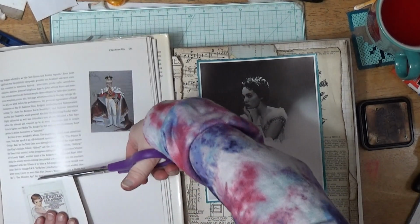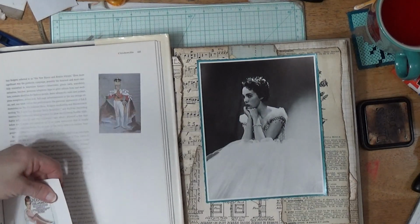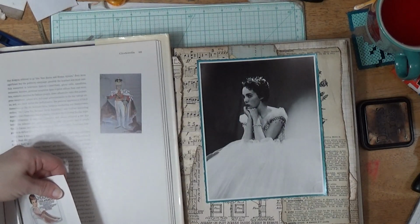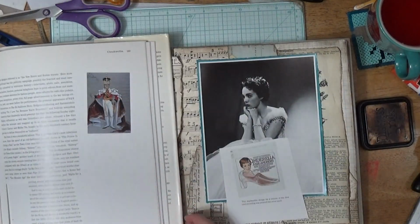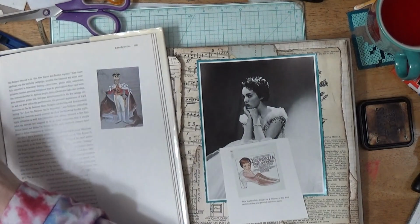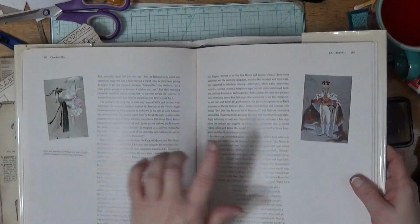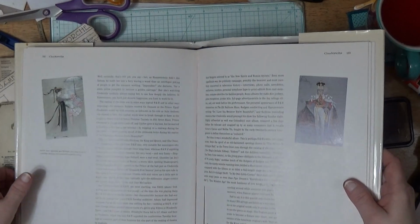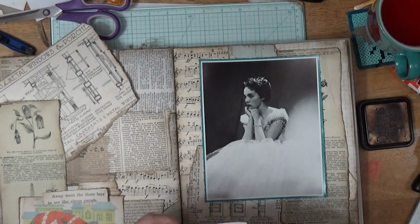I have never seen this, and I would love to see it. It's probably impossible to see if you don't have like TCM or something. I didn't even know it existed. I love these pictures here, but I think those would look great on some altered playing cards, so that's kind of what I'm thinking about those.